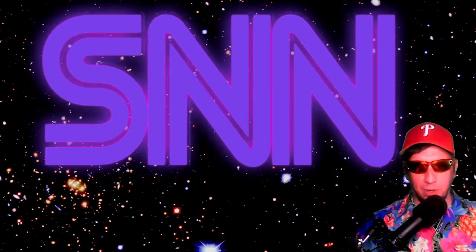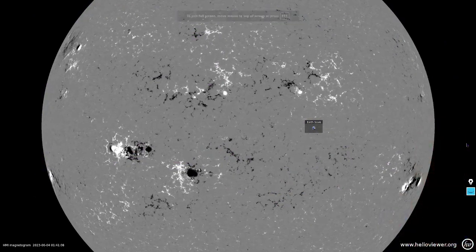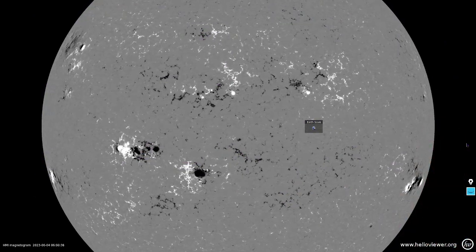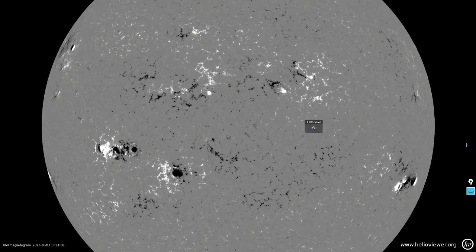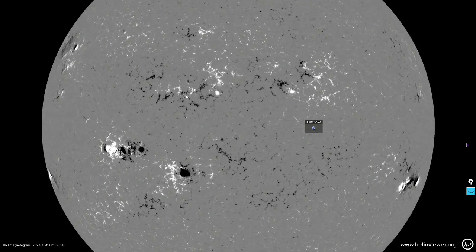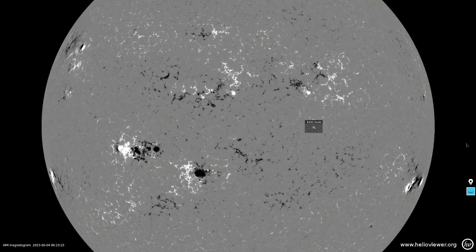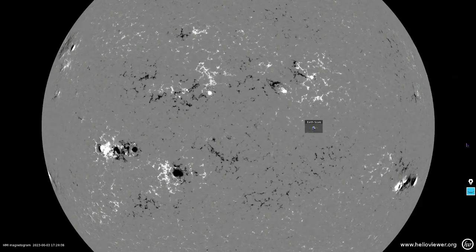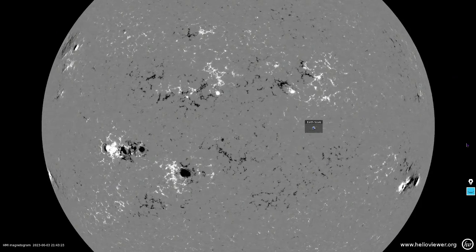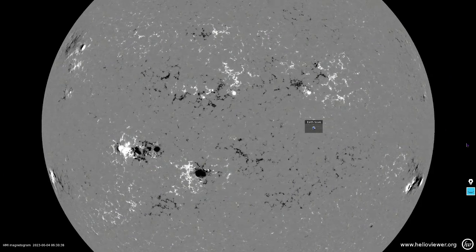Continuing on to here's an SDO magnetogram for the past 24 hours. Again, not a lot of evolution. Sunspots here are not really growing or degrading. They're mostly stable here, and you can see by the magnetic fields, not a lot of motion happening there. So quite a few sunspots on the Earth-facing portion of the solar disk.